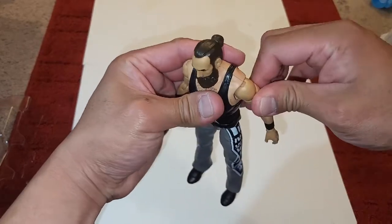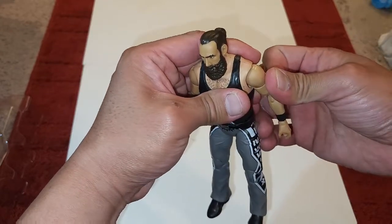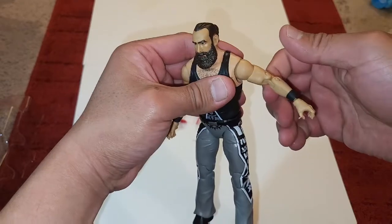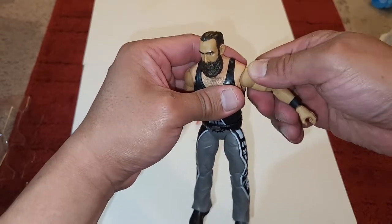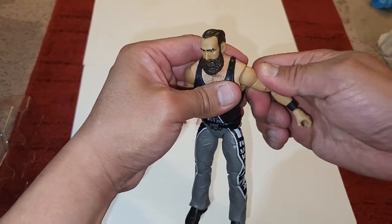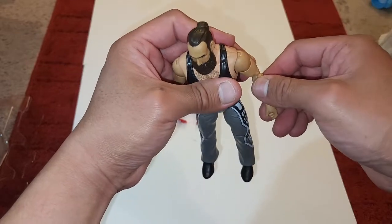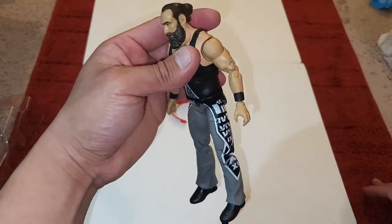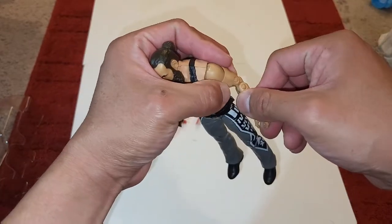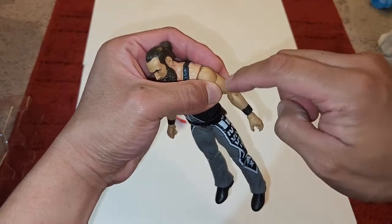It is a pretty stiff shoulder ball joint, so you're just gonna have to be very careful when you lift it up. It does sound like a ratchet joint, so it stays in place. You hear that snap? It's just staying in place. So that's gonna help with wear and tear. It's gonna take longer for that to get loose. There are double jointed elbows, which is also a ratchet joint. The ratchet's up here.